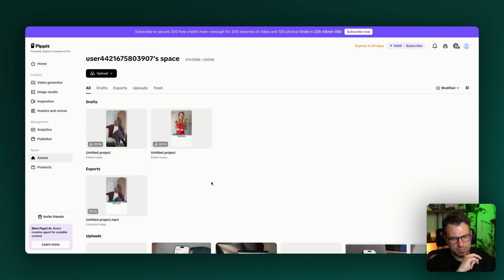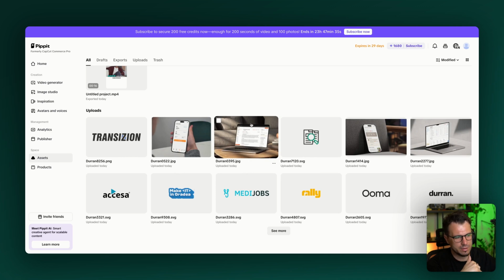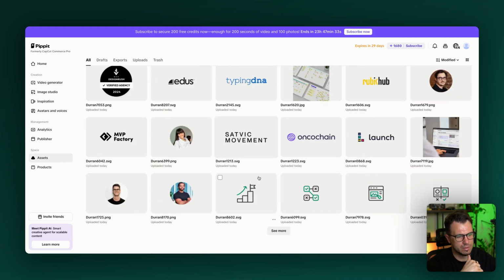We have this export. So basically under assets, they collect everything, but it's quite easy to miss these because usually it's not under assets. I feel that it's confusing. These two are basically the same thing. And I have all the other assets that were uploaded in one place.